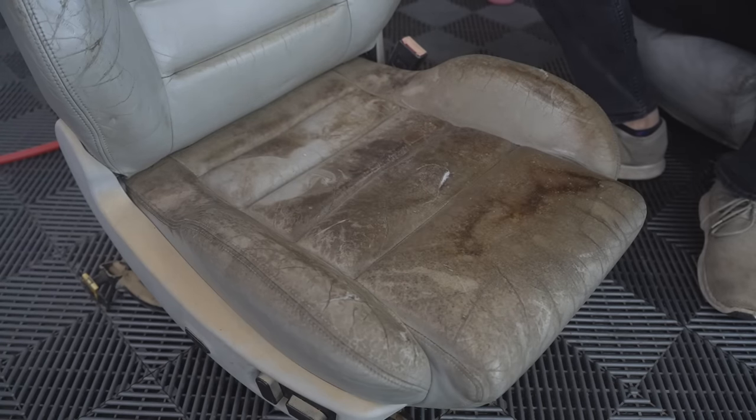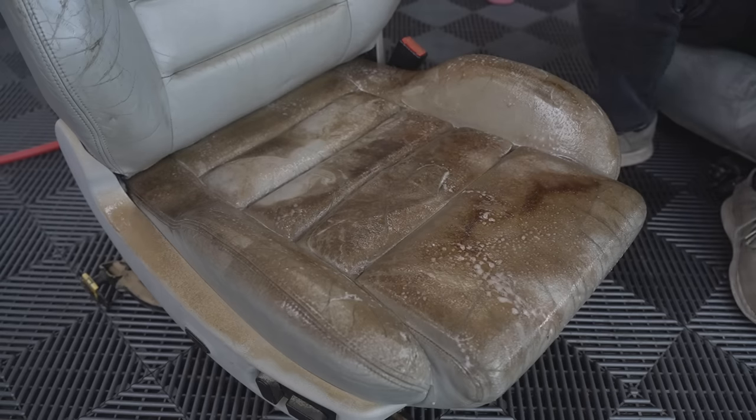Now this is the fun part. Watch how satisfying and amazing this leather cleaning is.